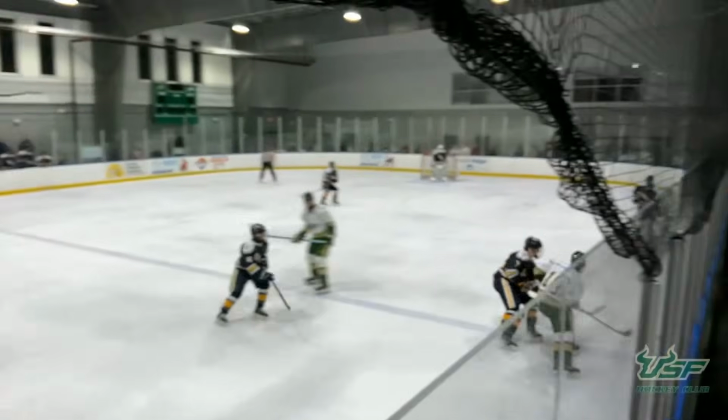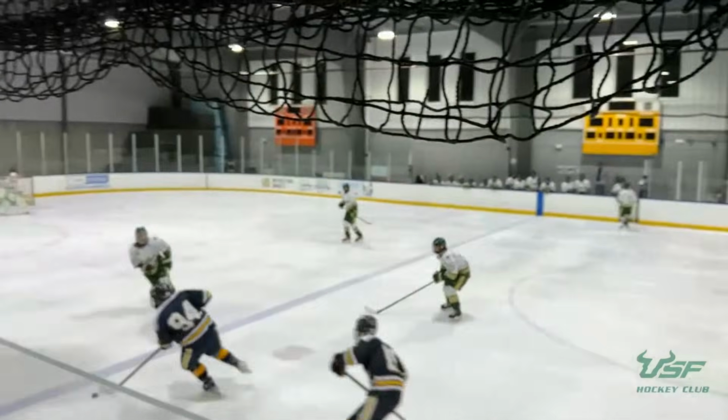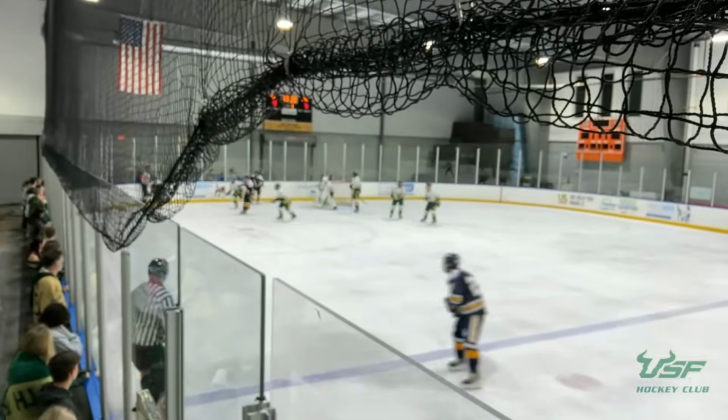We have a different perspective tonight because since we're not in our normal broadcast booth, we're basically right up front to the ice. So there is a limited field of vision, but we are still going to do what we can from what we can see down here.